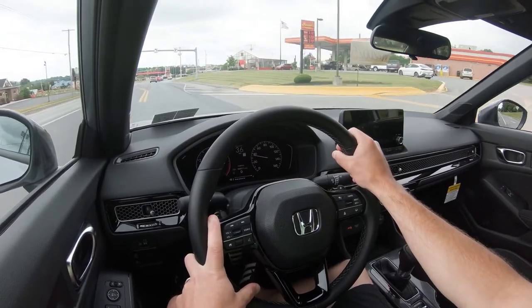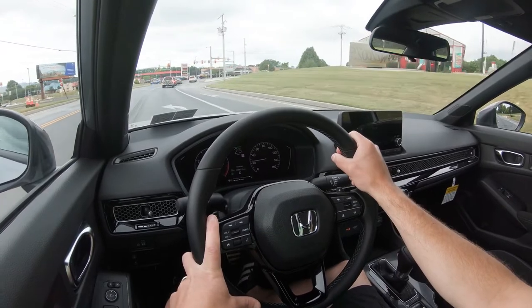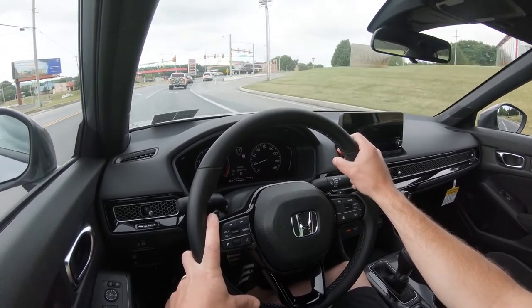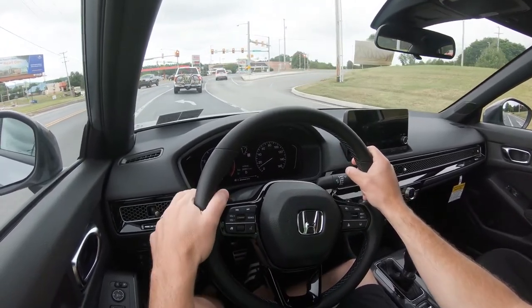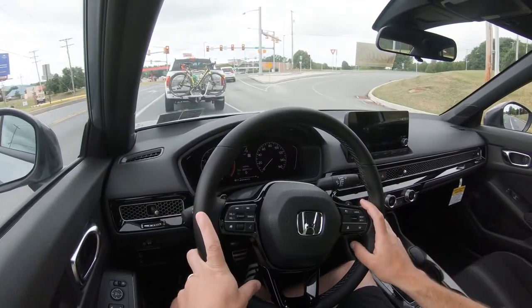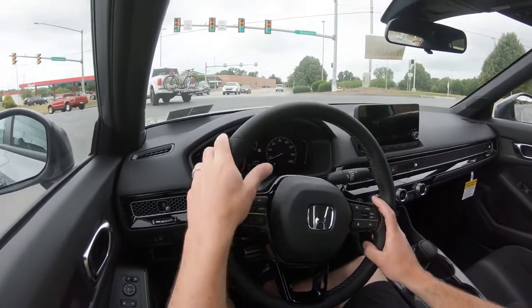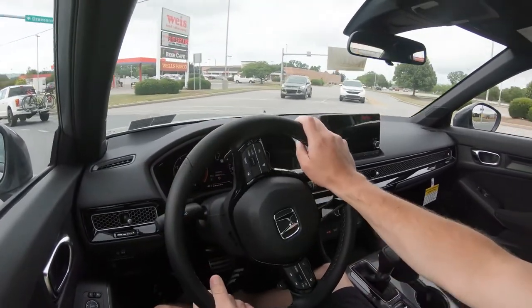Collision mitigation braking system, road departure mitigation system, adaptive cruise control, lane keep assist, forward collision warning, lane departure warning, traffic jam assist, and traffic sign recognition as well. And again, that comes standard on every single trim level. You gotta love that. But if you go with the EX and the Touring, you're also going to get a blind spot monitoring system.